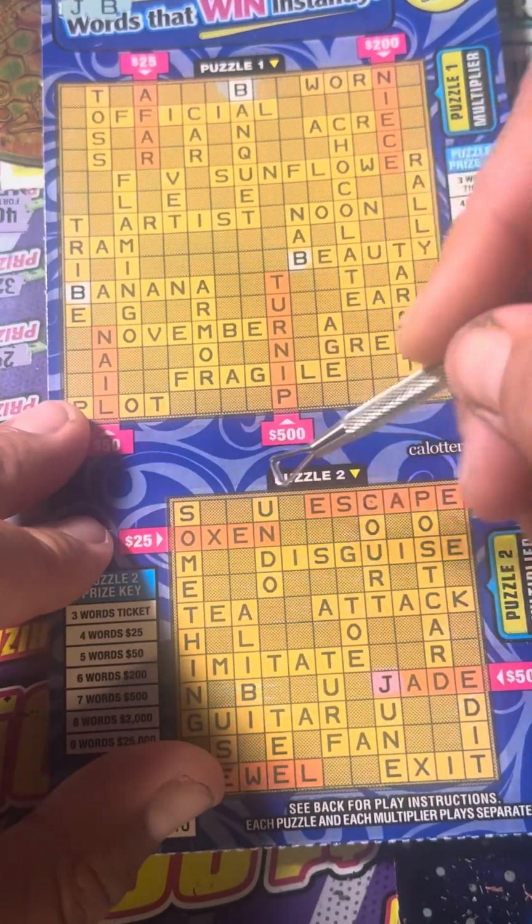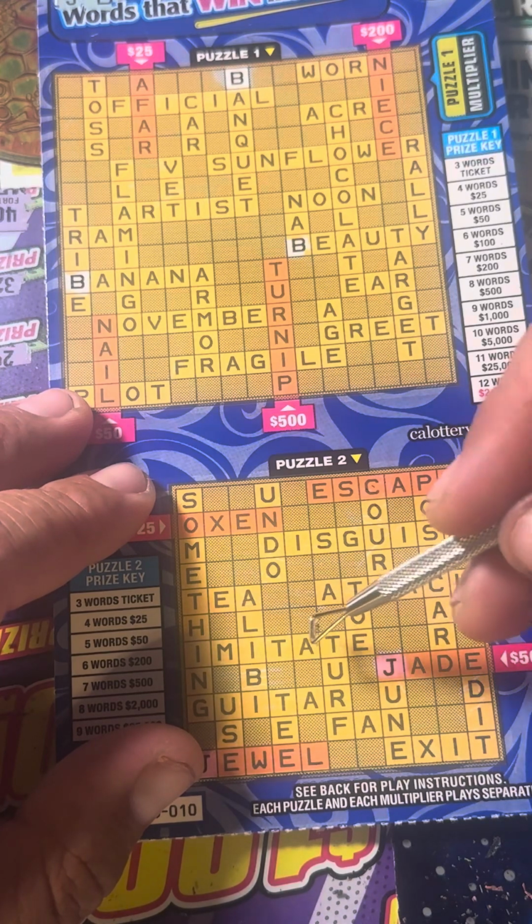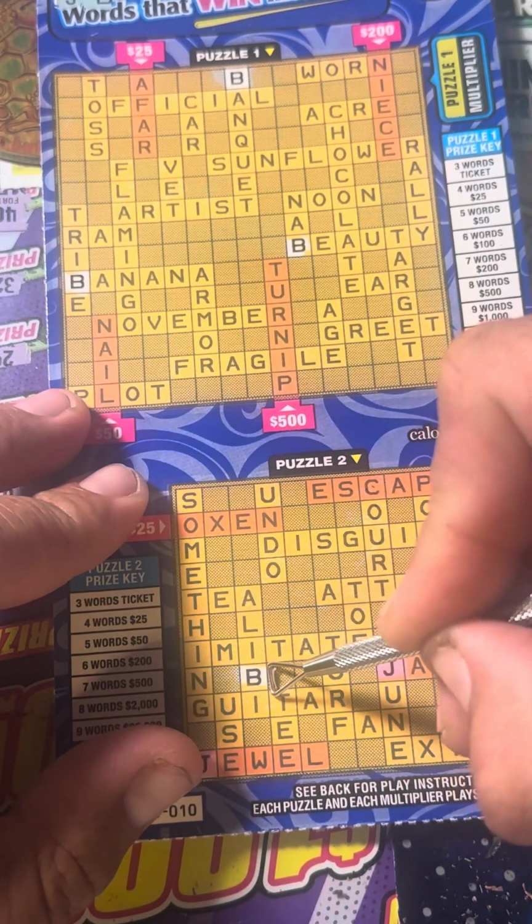No more bees up there that I see. Attack. And a bee right here.